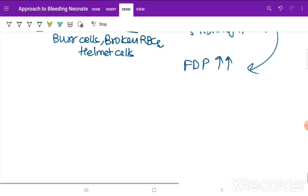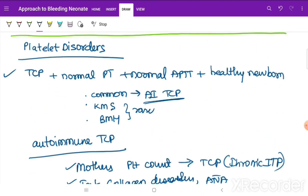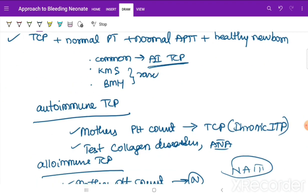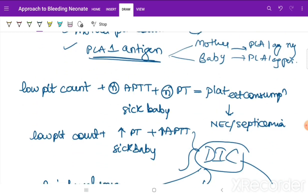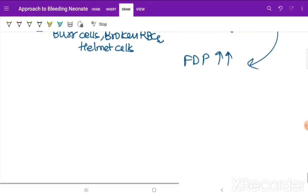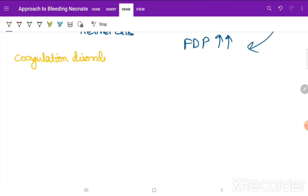Okay, so this is a way to tell, okay, this child is having DIC. So this is about the platelet disorders. So I have told you about the platelet disorders. We have told about the thrombocytopenias with normal PT APTT in a healthy newborn, thrombocytopenia with normal APTT PT in a sick baby, and a thrombocytopenia with prolonged APTT PT in a sick child. Okay, so now we'll be going to the coagulation disorders. Platelet is over. Coagulation disorders. So I'll summarize everything. Don't worry. Okay, just understand what I'm trying to tell now.